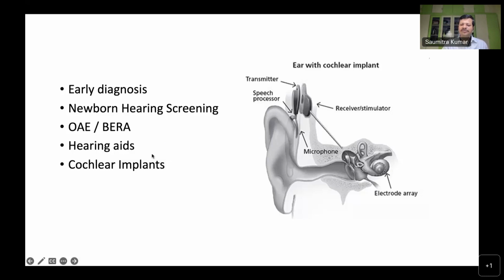Hearing aids, different types of hearing aids, bone anchored hearing aids can be given in very small children when they are still being planned for cochlear implants. But the ultimate goal will be to implant the child with a cochlear implant at a very young age. Previously, the cutoff mark was 5 years. Now it has come down to 2 years, and it may come down to 1 year.